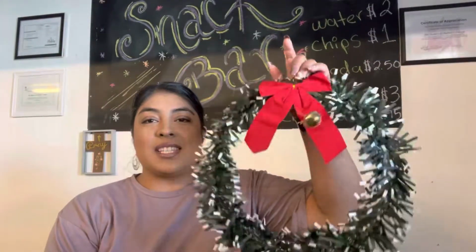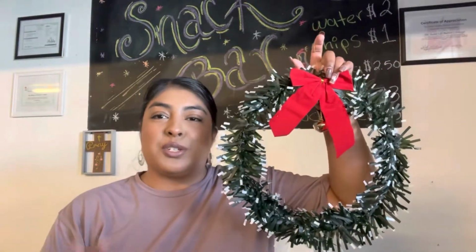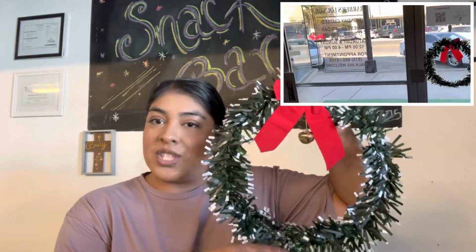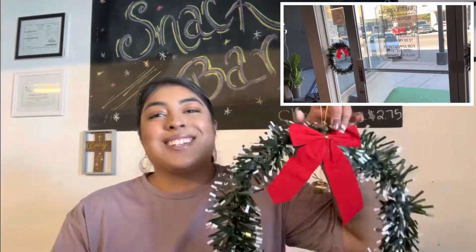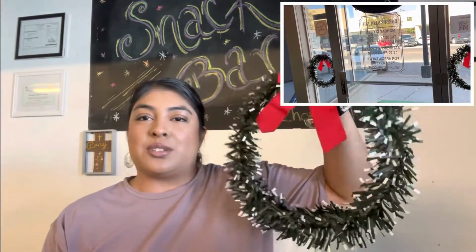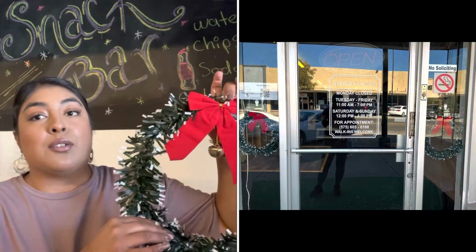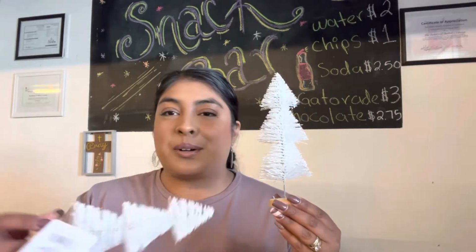Hey my love, so this is the first item. I picked two of them just because my business store has two big windows next to it. I will show a little clip of how I use them, but I decided to pick two of them for the entrance. They're gonna look amazing, so I hope you guys like that. But yes, I got two of them. They did have different colors, so if you really like them, you need to go and pick them up right now.